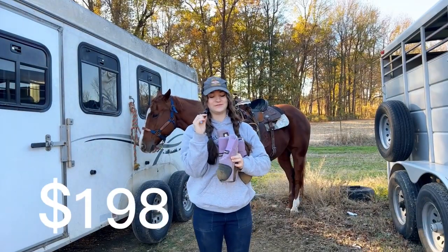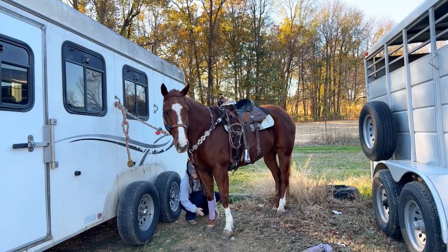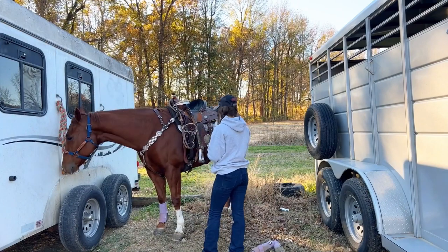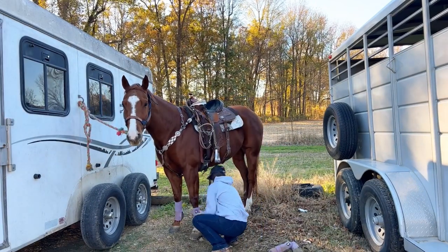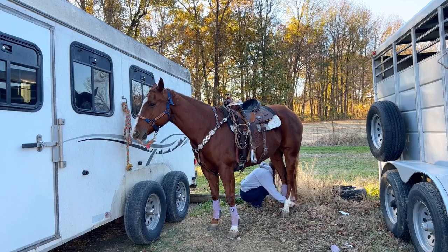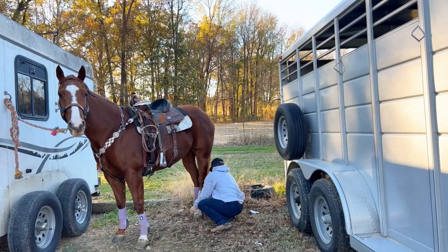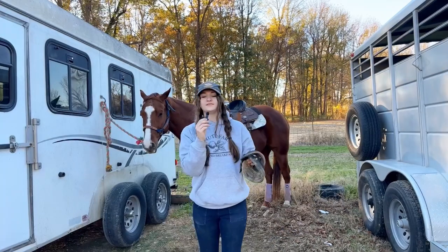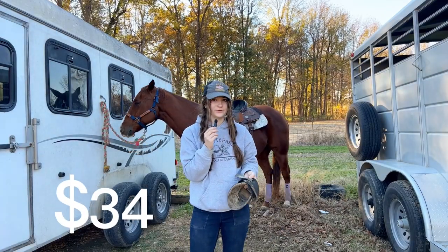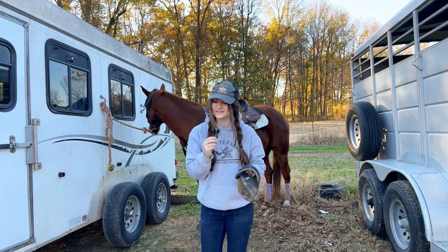Full four set of lavender classic equine sports medicine boots. I do not have the lavender bell boots. I probably will very soon, but I'm just gonna put on a pair of black bell boots.